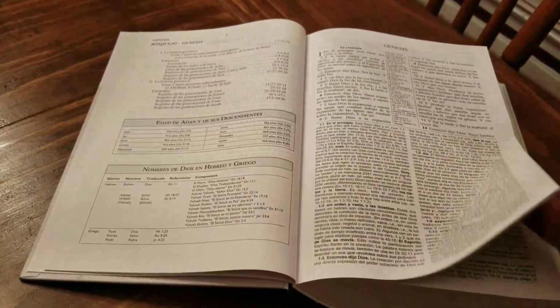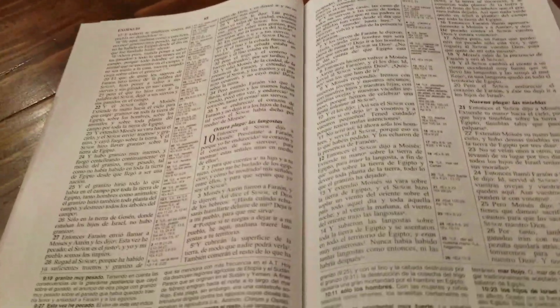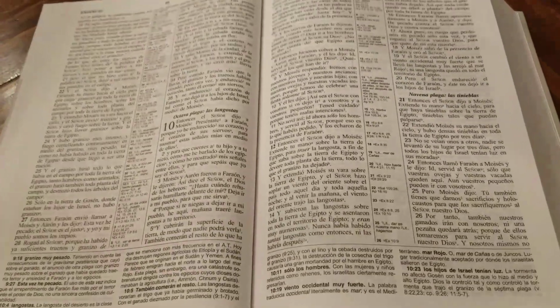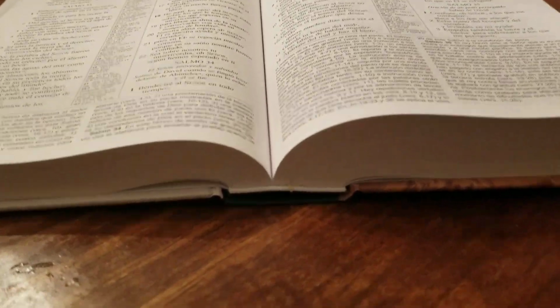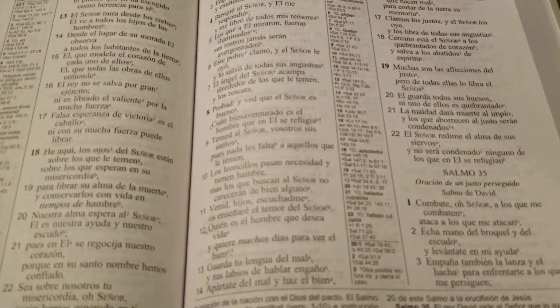The layout is great. Let me go ahead and I'm going to turn to a page. Not much ghosting. I was really pleased with how it looked. Not much ghosting at all. Let me turn to the middle. You can see how flat it lays because it's sewn. It's really nice. It lays really flat. Not a whole lot of ghosting.